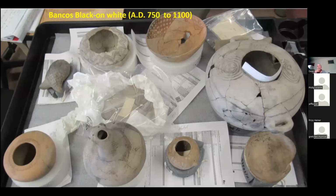One of the interesting problems I encountered when I tried to connect the Rosa and the Gobernador is that Rosa is generally dated between 700 to 900, and Gobernador 1050 to 1200, which gives us a bit of a gap.